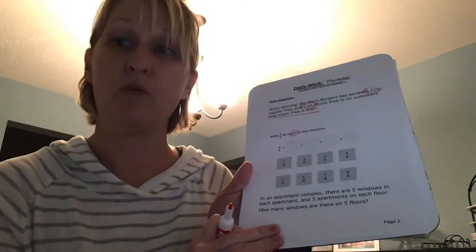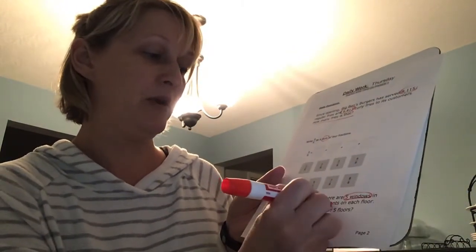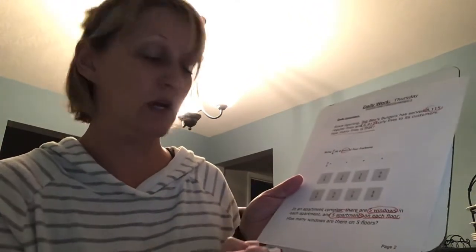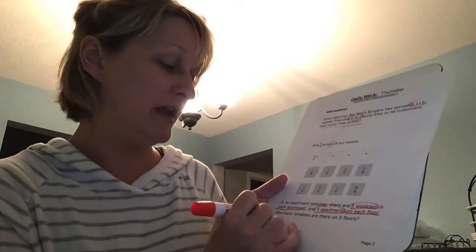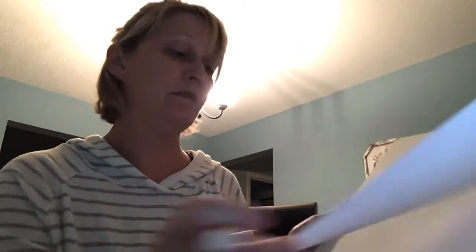The third question for today was, in an apartment complex, there are 5 windows in each apartment and 5 apartments on each floor. How many windows are there on 5 floors? So again, the 5 windows, 5 apartments, but also we've got this on each floor and in each apartment. So that's what's going to change a little bit from that first question. And now our total question, how many are there on the 5 floors?